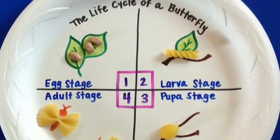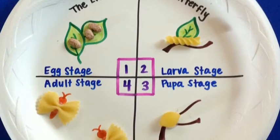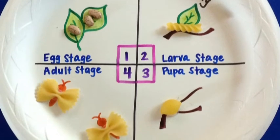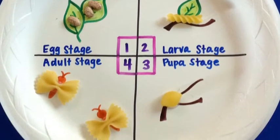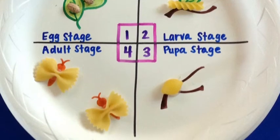Now, let's move on to stage 3. We need to draw some branches, then glue 1 shell noodle on the branch, representing the pupa. Last, we will move on to the adult stage. We will now glue some of the bow tie pasta to the section labeled stage 4. The bow tie pasta will represent the adult butterfly. Be creative and add the butterfly's antennas and body.